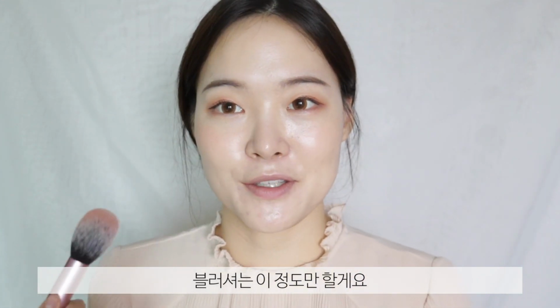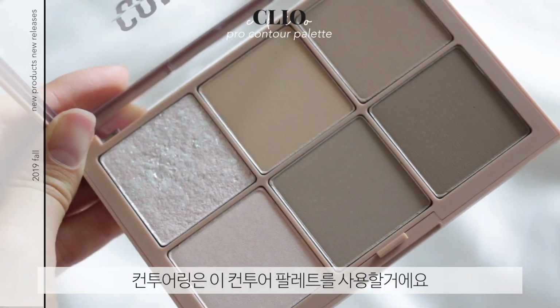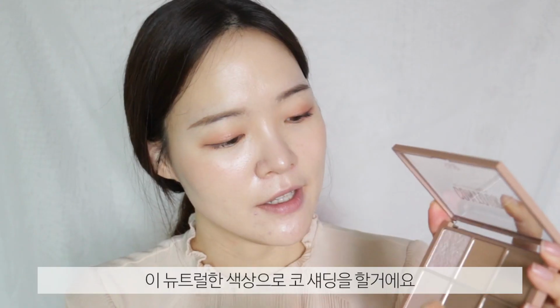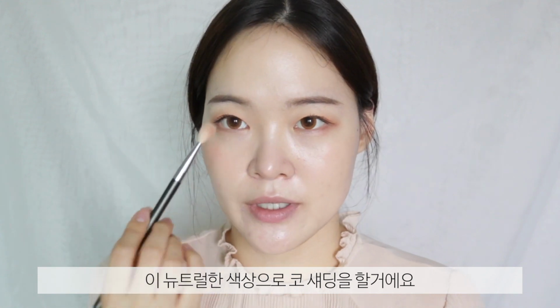So this is all I'm gonna do for blusher. But yeah, definitely do like it. In terms of quality, I do think it's pretty great. And then for contour, I'm gonna use this contour palette. I'm gonna take this neutral shade to contour my nose.